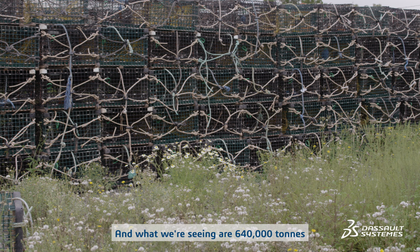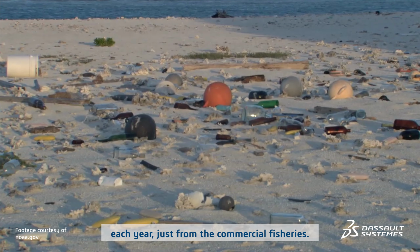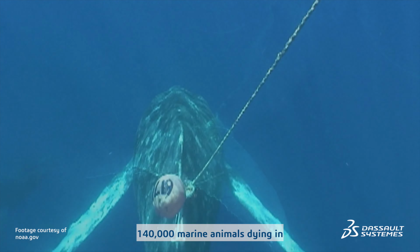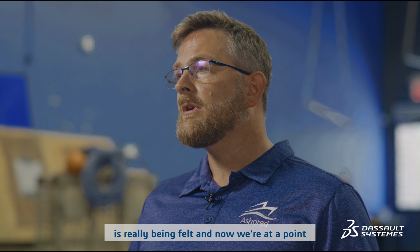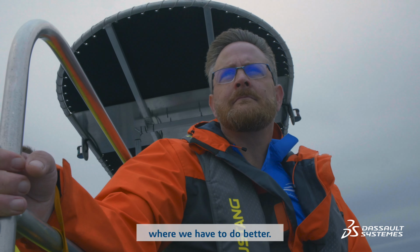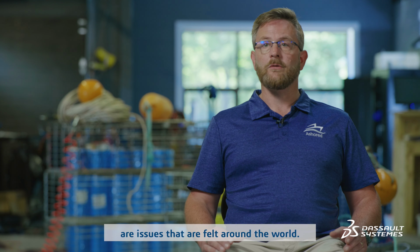impacts of that. And what we're seeing are 640,000 tons of plastics entering the oceans each year just from the commercial fisheries. 140,000 marine animals dying in entanglement each year. The impact of advancements in materials is really being felt, and now we're at a point where we have to do better. The problems with marine debris, gear loss, entanglements are issues that are felt around the world.